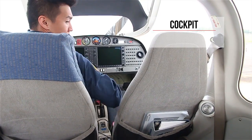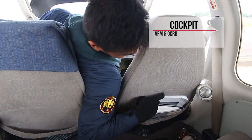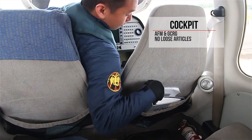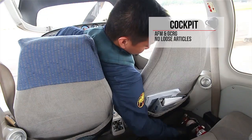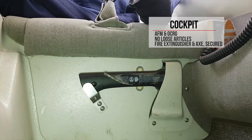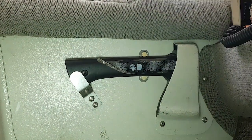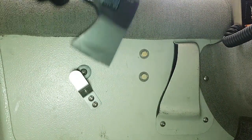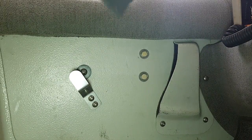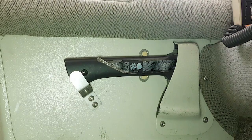Once in the cockpit, check that the AFM and GCRG are available and secure any loose articles. Ensure that the onboard fire extinguisher and axe are in good condition and properly secured. As a demonstration, here is how you remove the axe during an emergency. You do not need to remove it when conducting the checks, just make sure that it's physically there.